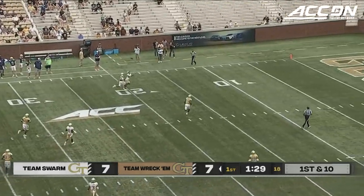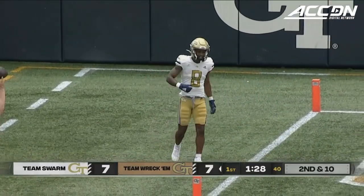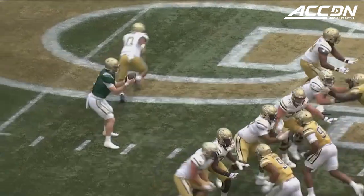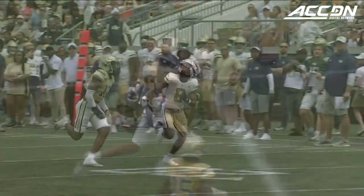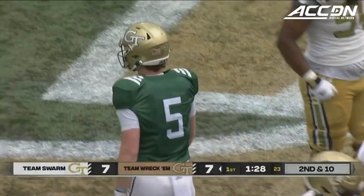Pyron looking to a one-on-one matchup. Just out of the reach of his target. He's looking for Malik Rutherford again, showcasing his speed. He brings back the most catches from a season ago. It almost seemed like Pyron threw that ball prematurely. Wait just a split second longer. You have no pass rush. You've got time. Allow your receiver to run under the football. I thought he threw that ball just prematurely.